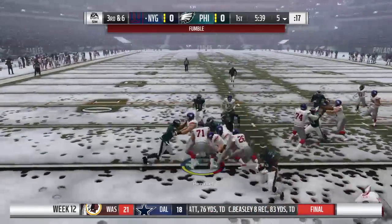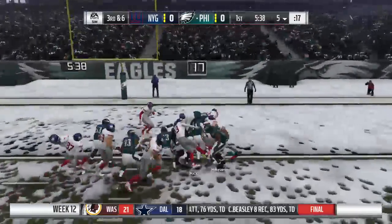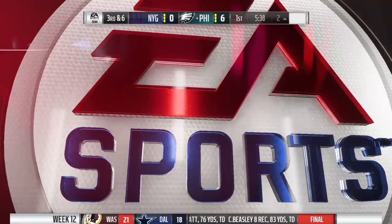Nowhere to go here. He lost the football. And it's picked up by the Eagles. And he'll score. Touchdown, Eagles.